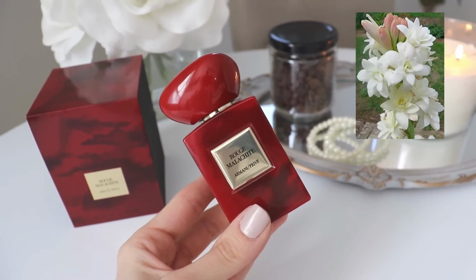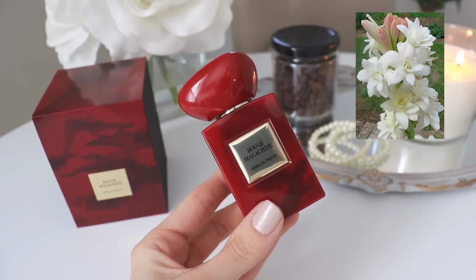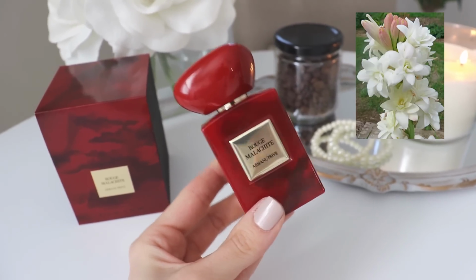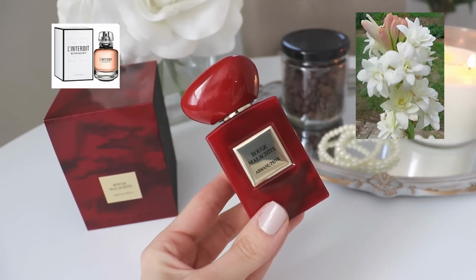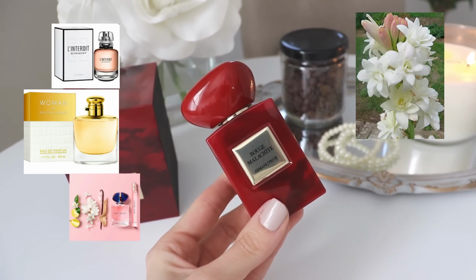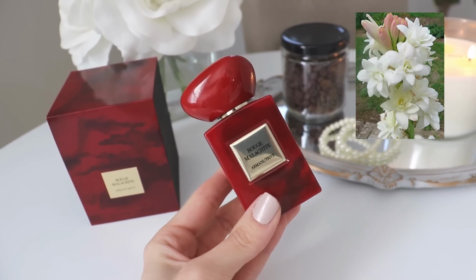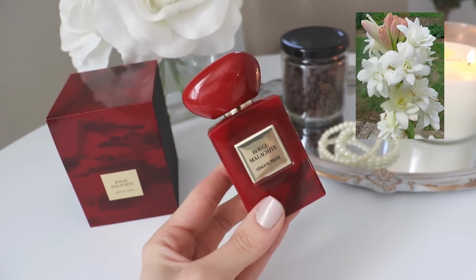So this is a super heavy tuberose scent. And tuberose for me can be hit or miss. There's a lot of really gorgeous tuberose fragrances that I cannot wear. L'Interdit from Givenchy is one of them. Ralph Lauren Woman is one of them. Armani My Way, I think the new one must have tuberose in it as well. This one works okay for me. The tuberose isn't too overpowering and it doesn't really cause a headache for me, at least not yet.